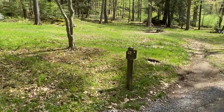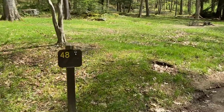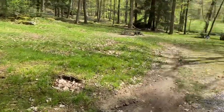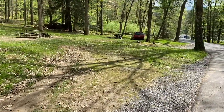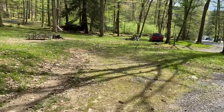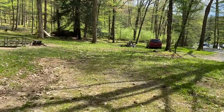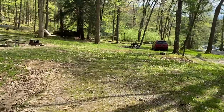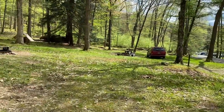Okay, these are the sites that are a little more campable in my opinion. Here's site 48. Here's the parking spur. You could get a pretty goodly sized RV in here. You know, 29-foot travel trailer even.